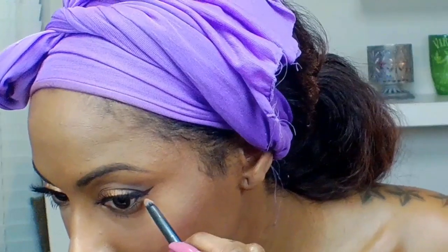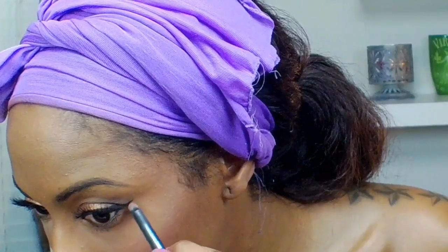And I was trying a new technique today by just outlining my wing with that Kathleen Lights color. It showed up a little bit better in person than it does on camera, so next time I'll try to make it a little more dramatic, but it was really nice, you guys.